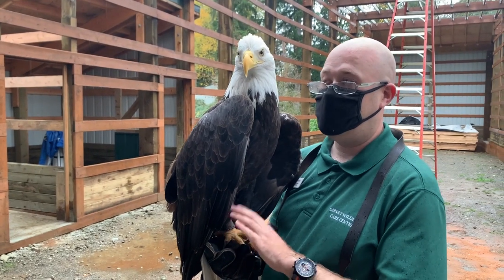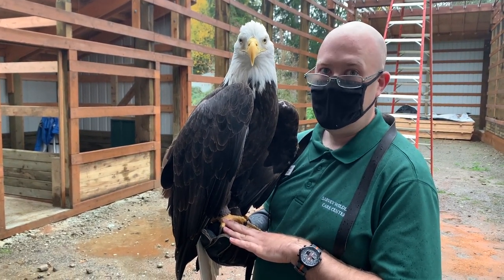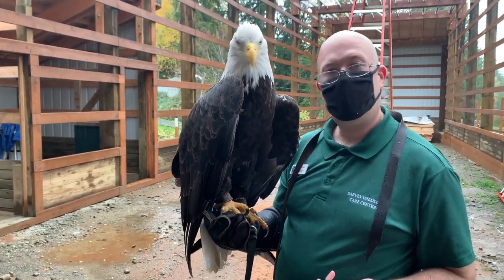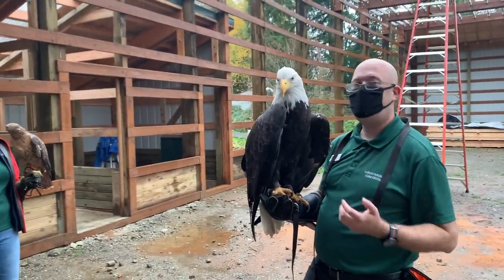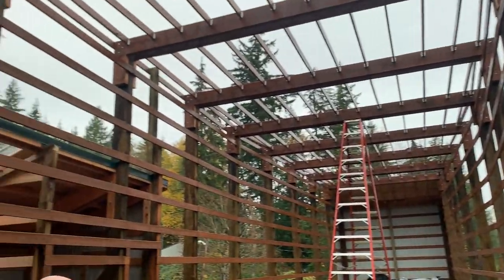And bald eagles in captivity can actually live upwards of 50 to 60 years or more. So she's got a good long life ahead of her. And that's Freedom, our bald eagle. And hopefully her brothers and sisters will be in this aviary when it's completed to be released back out into the wild.